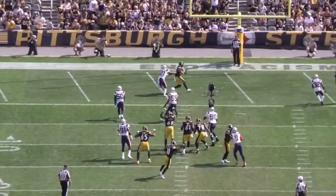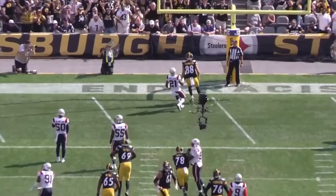Nice throw by Mitch here. Again, we want to see more of these in-breakers over the middle of the field. Nice throw, converting the red zone. That's something the Steelers have struggled with in recent weeks. That's definitely something they have to improve on, especially without Pickett going forward over the last month of the season. Really got to get those red zone touchdown numbers up right now.